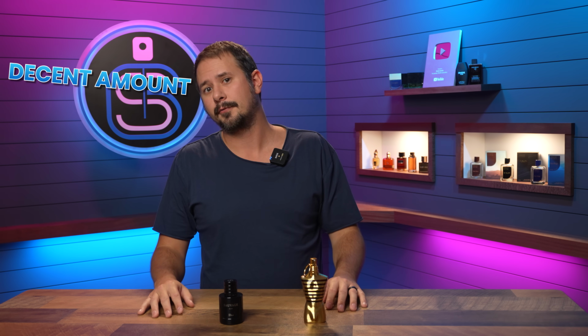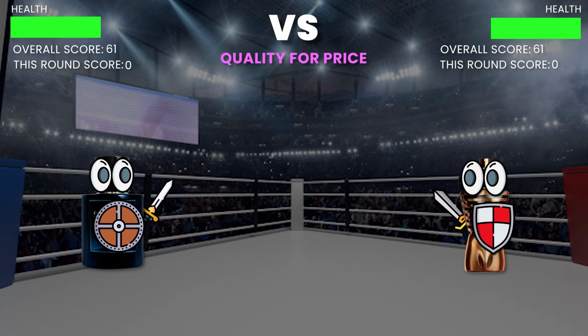But this is perceived quality for price, so you also kind of have to take into account that Le Male Elixir, while it doesn't maybe smell as high quality, is cheaper by a decent amount. So here, I'm going to give them both good scores. These are both killer fragrances. I mean, they don't really have weaknesses to me. But for the scores here, for perceived quality for price, Sauvage Elixir, it's an 8.5, Le Male Elixir, an 8.